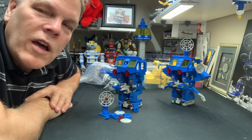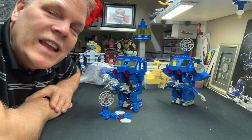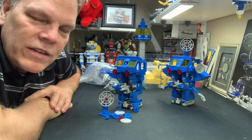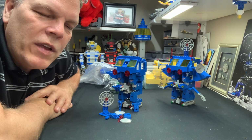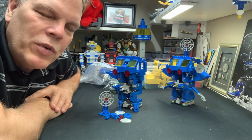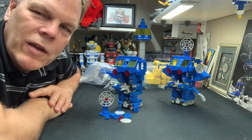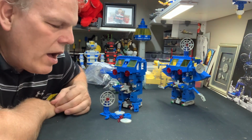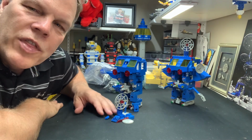And then I discovered I got a used lot that I believe had pieces from the 744. I think it's the 744. Don't quote me on the exact set number, but it is a pre-Technic. It came with a battery box, a 4.5 motor, and Technic pieces. I might try to reconstitute that set.